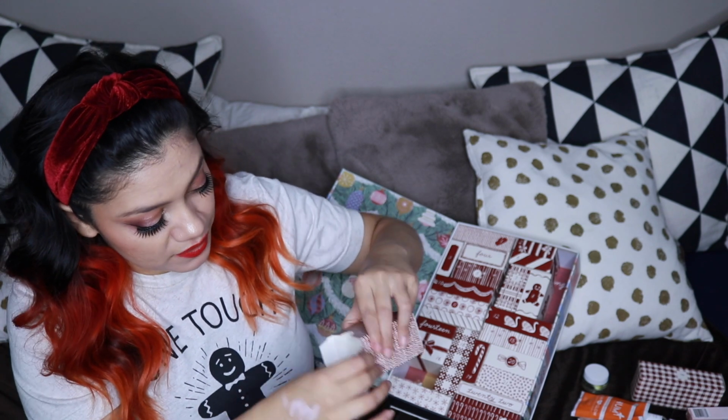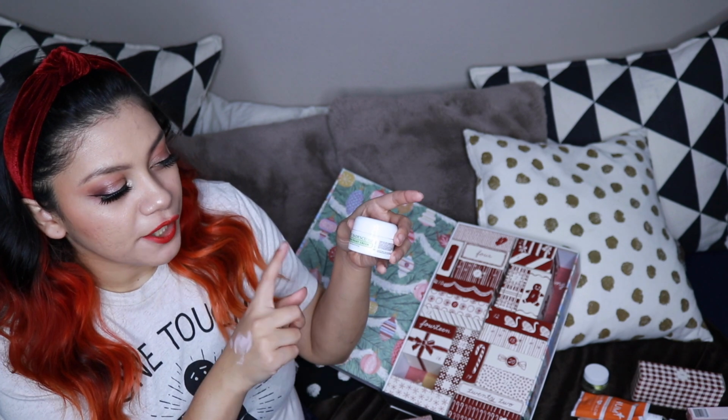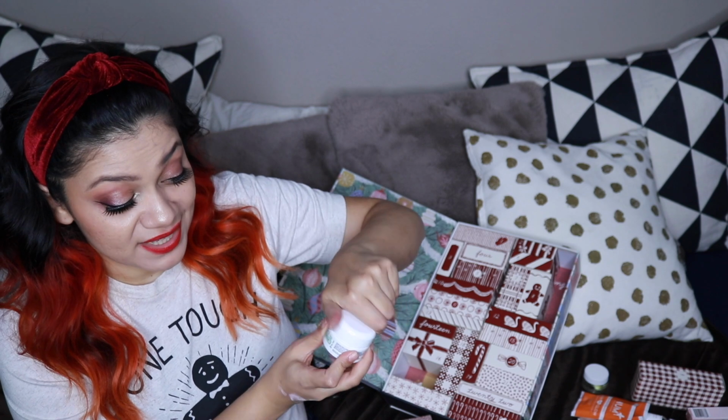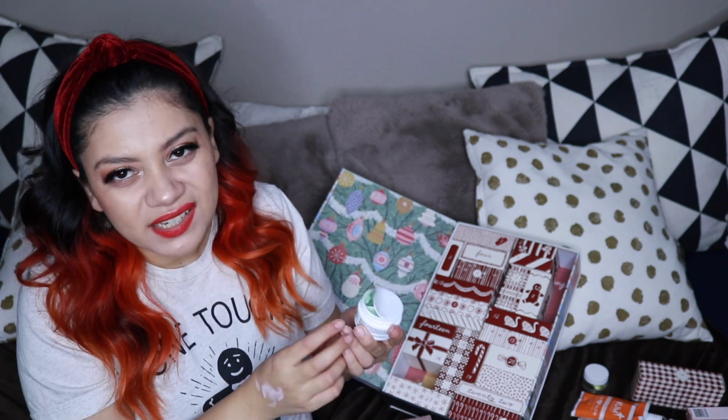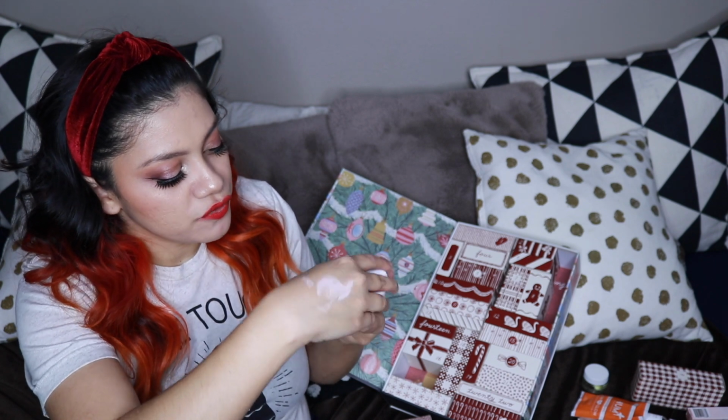And this one's a pretty full size as well. They're all samples, but this one's pretty big. This is the Mario Badescu Seaweed Night Cream. And I wonder if this smells like seaweed or the sea. It kind of just smells like unscented lotion. Definitely nothing too strong there.